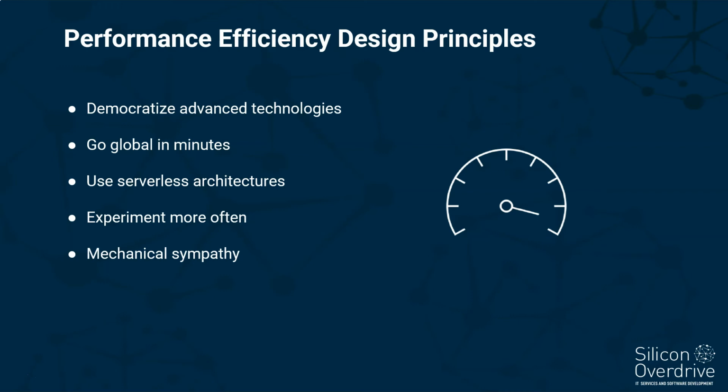You can experiment more often. With virtual and automated resources, you can quickly carry out comparative testing using different types of instances, storage, or configurations. Mechanical sympathy. Use the technology approach that aligns best to what you are trying to achieve. For example, consider data access patterns when selecting database or storage approaches.